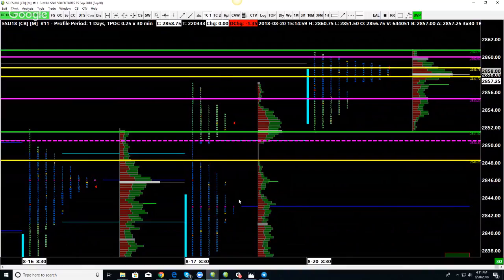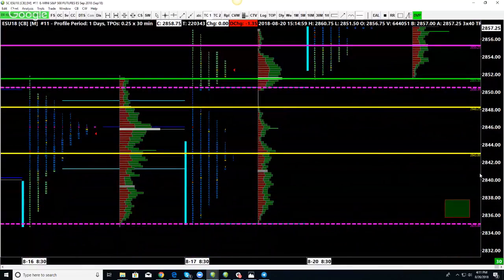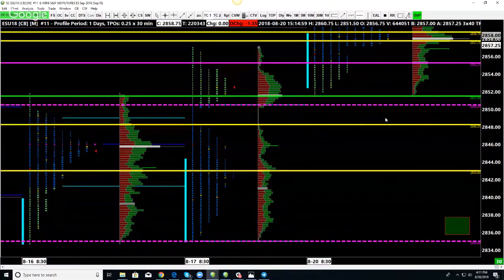Then lastly, if we get underneath that area, right, what you're going to see is there's a naked TPO point of control sitting right here. Now here's the trick with that. The volume point of control for that day was not in the same place. It was up here, and it's already been tested. It's at 28.51. These tend to become weaker when they're separated, so I'm just going to mark it off that it was the TPO point of control, but I'm not going to want to trade it.